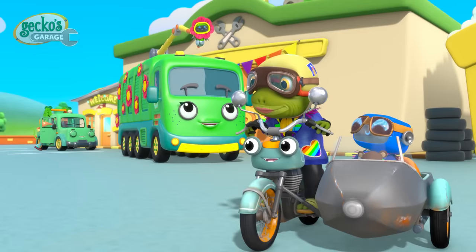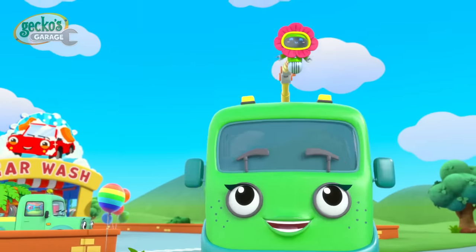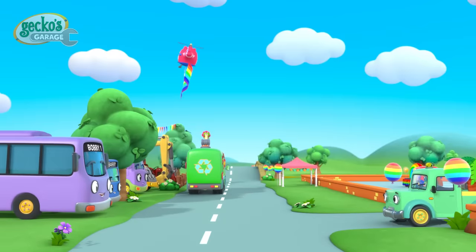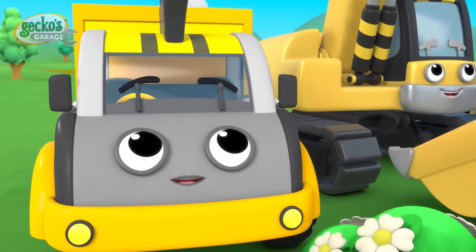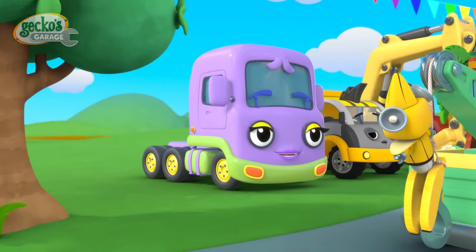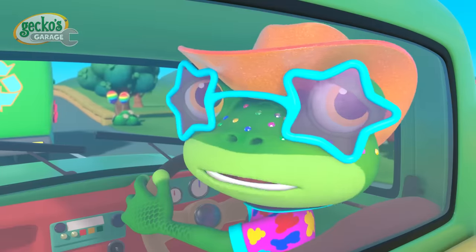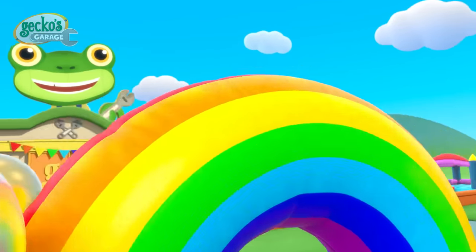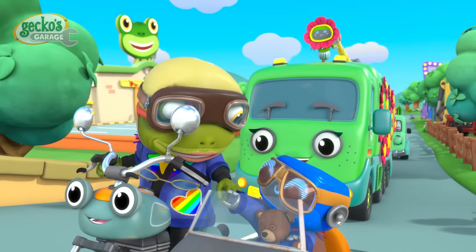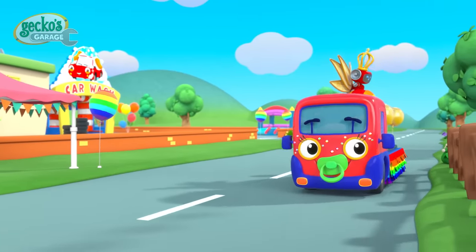Start your engines! Come on, Red, you can do it. I'm so proud of you all! Let the carnival continue!